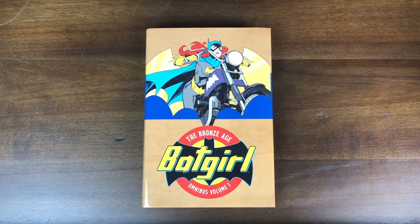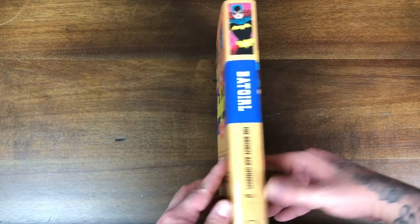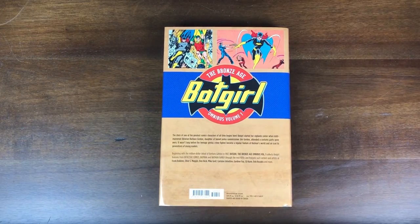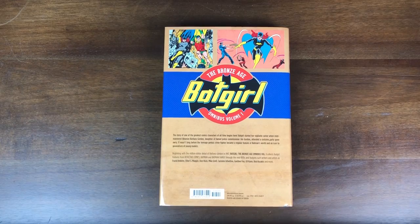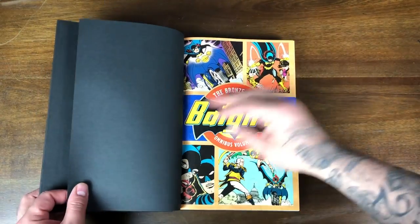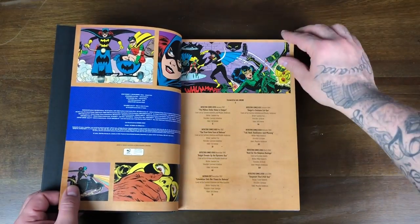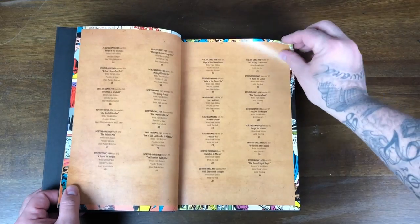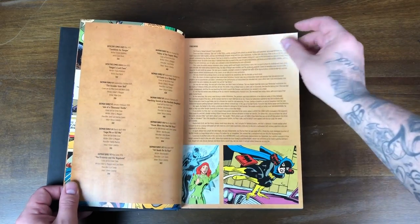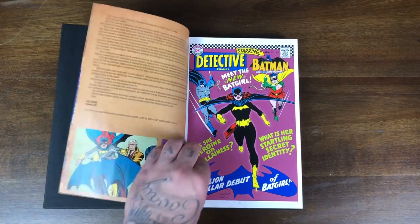All right, so I figured I couldn't do this video without including these books. Bronze Age Batgirl Omnibus Volume 1. 70s stuff. I still love it. Here's the back. It doesn't show what it collects, but we'll look at the table of contents real quick. All right. Jumping into the Batgirl. Here goes her first appearance in Detective Comics 359. It's always a hot key issue.